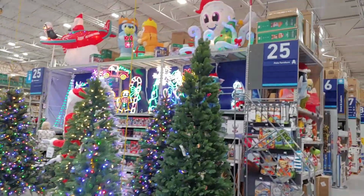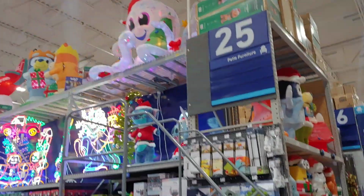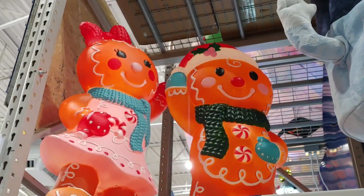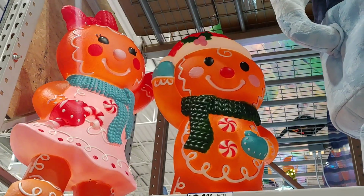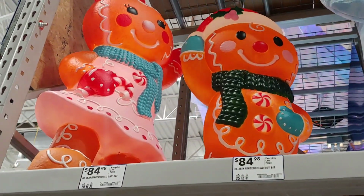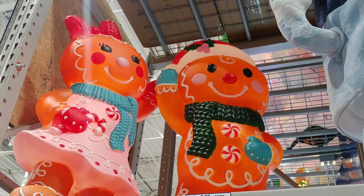And we're over here. Let's see what they have over here. What do I see? Oh my goodness, I knew it. Oh my goodness. That is too sugary sweet. Oh, look, I love them. Look, Daddy. Come here. Oh, look at the sweet couple. That's you and me, Mr. Handsome. Look how cute. These are $84.98 each. Oh my goodness, they're just going up and up and up. I guess they must have heard. Definitely made them for me.